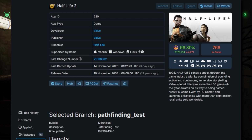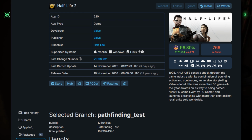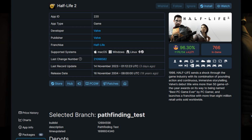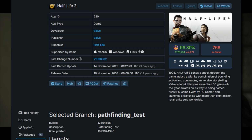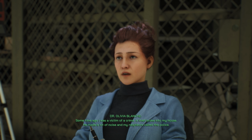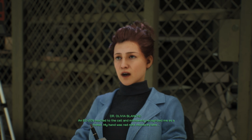Pathfinding Test tells me that that's some kind of AI work going on. Don't want to try and speculate any kind of crazy stuff. Pathfinding Test in Half-Life 2 of all things seems to indicate that there is some work being done on artificial intelligence within NPCs, enemies, some kind of AI-driven character to pathfind around different things.